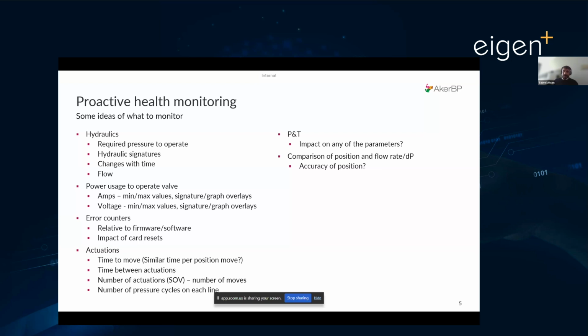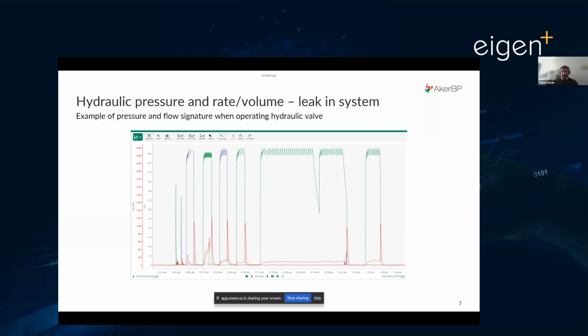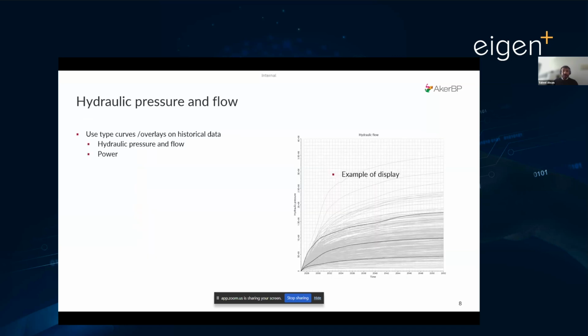But mostly, I think in this dashboard, you will see different signatures for the hydraulic pressure and rates. So these are some of the graphs and signals that showcase the operating of the hydraulic valve when it's going, what we believe, smoothly. This is a case where there is a leak in the system, so we see that the signature is much more erratic. And based on this, we would also like to try to find some ideal signatures for the hydraulic pressures and maybe benchmark those ideal signals against new events, new openings and closings and so forth.